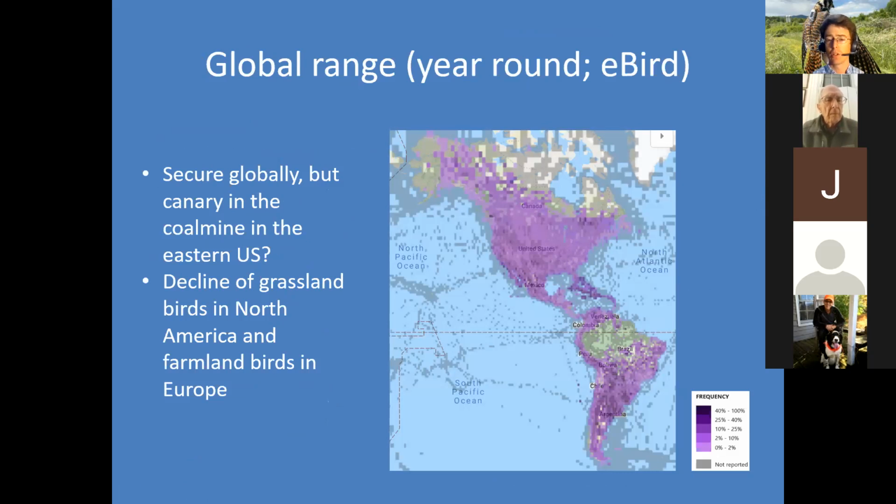But so it's secure globally. It's not about to go extinct globally. But we are seeing some pretty alarming declines in parts of its range, for example, in the northeastern US. And so we're worried about this bird because we think it could be a canary in the coal mine for grassland birds and farmland birds.